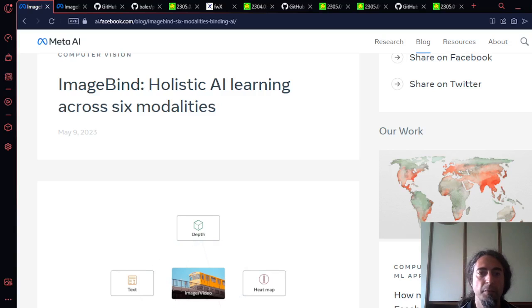Today I'm gonna talk about computer vision and machine learning for the sciences. Meta has released a new multimodal AI model called ImageBind, which acts as an open source framework for eventually creating complex scenes and environments from one or several inputs.